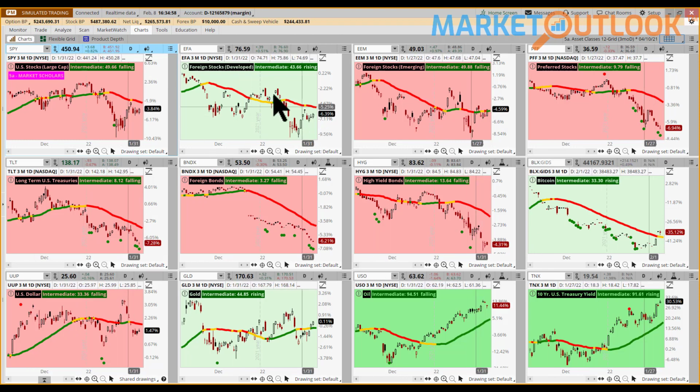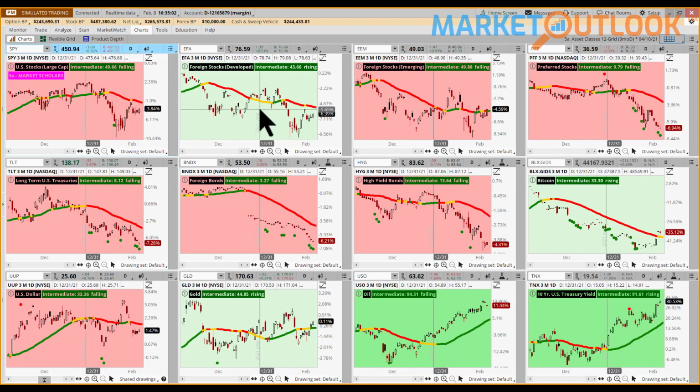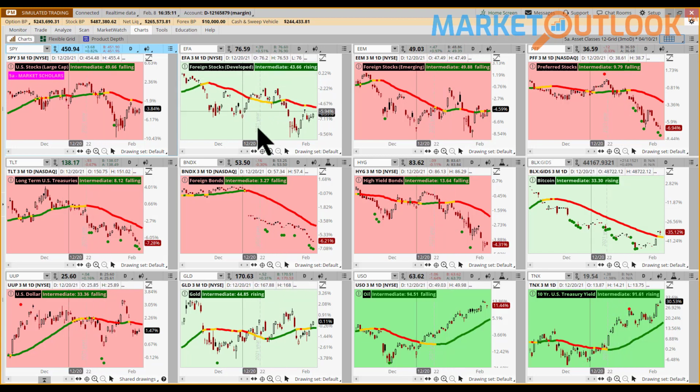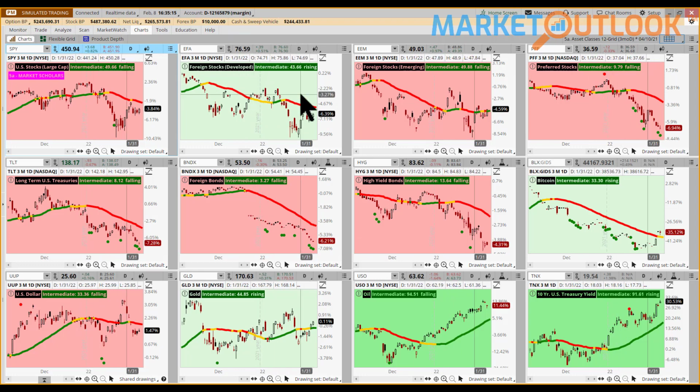The only foreign chart that has kind of the green background, or the only kind of major geographical chart, I guess you might say, is foreign developed stocks. As you can see up here, does have that light green color. EFA was up 0.51%. Remember, that would represent major swaths of Europe, Japan, Australia.